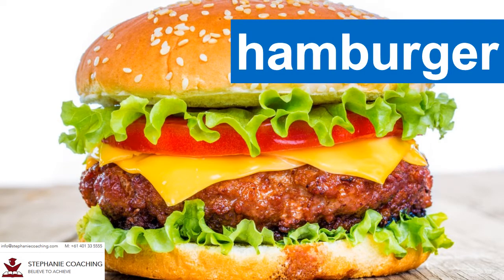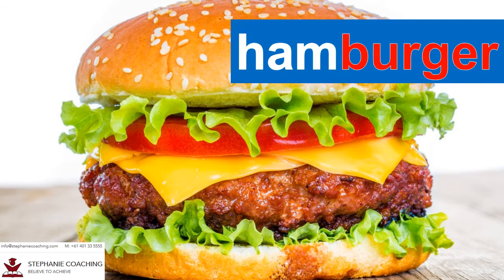Word number 7 is hamburger. A hamburger is made out of minced beef served in a bread roll. You can buy a hamburger from McDonald's and Hungry Jack's. The word hamburger is a compound word. Can you see the words ham and burger?